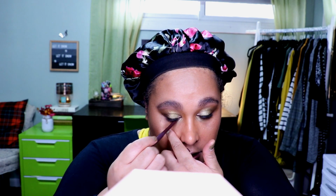So very, very nice. And then what we're going to do is take just this brown gel liner called Call Me, and we're going to put this in the inner part. So we're going to use a little brown to overlap the green so it can work harmoniously like the rest of our look. Look how beautiful that looks.